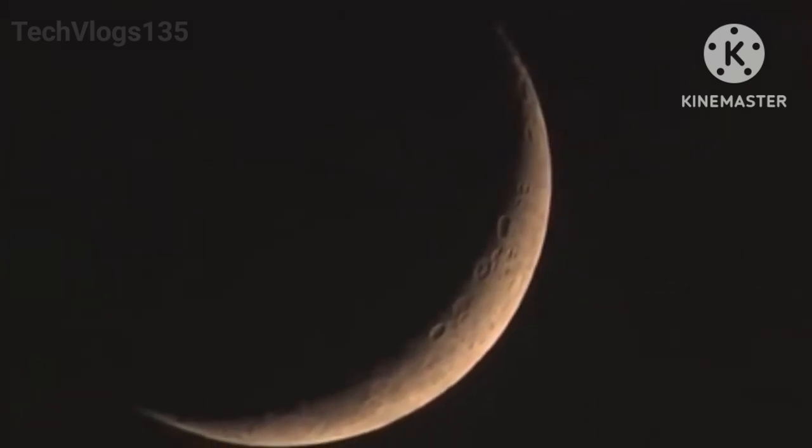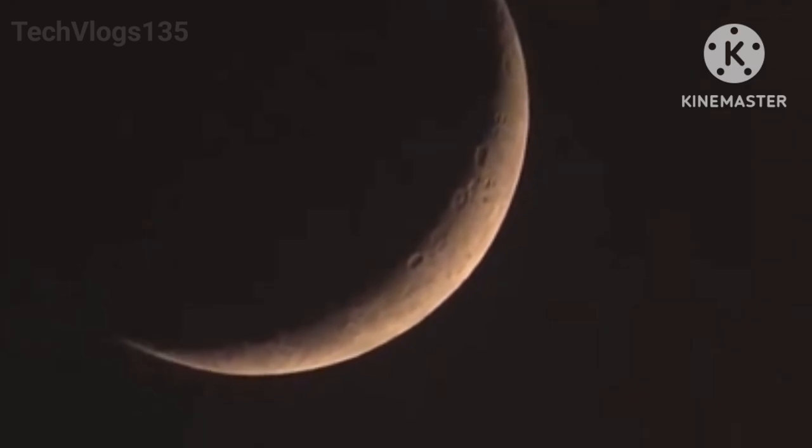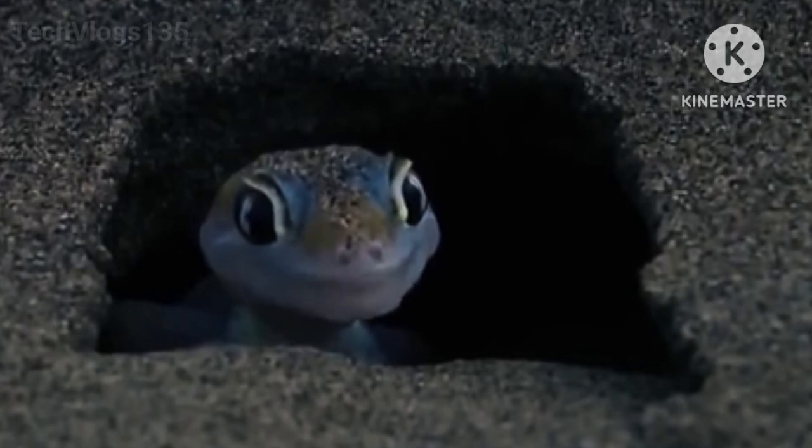While many of the inhabitants of the valley spend the night hours asleep, this is the time of the real desert dwellers. The Namib sand gecko is only active at night. In the darkness, the little predator looks for crickets and spiders.